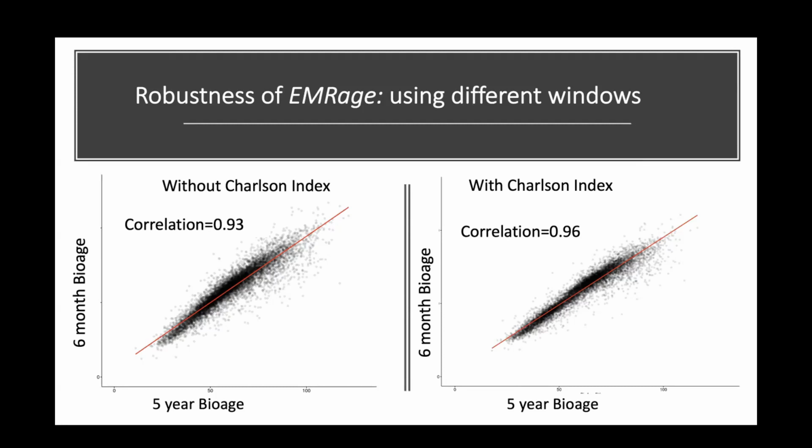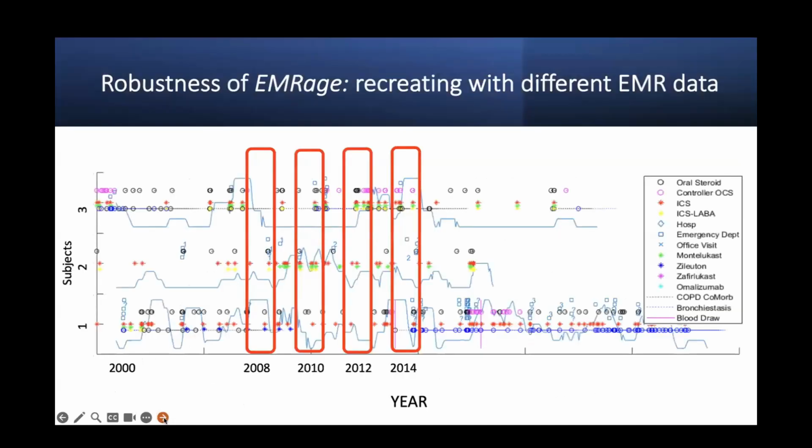You want that individual, you still want to be able to estimate it. And this is actually validating that, in those cases, we can still estimate this with really strong correlation. But not only that, we then did something else.